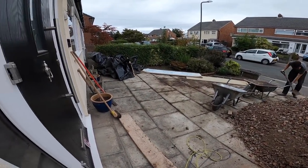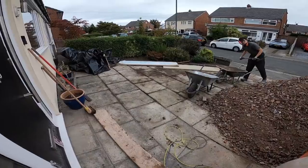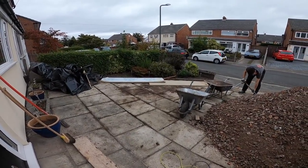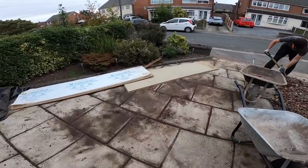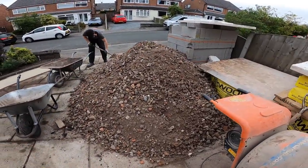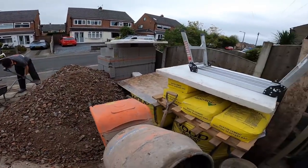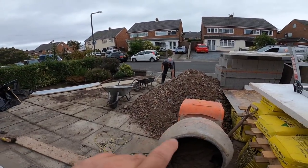So we had the viscreen down, which is a bit of a pain, but we didn't want to get the drivers too mucky, so we're left with a bit where the viscreen's ripped. But when we're finished, this will be getting jet washed. So it looks like before we got here. There's our hardcore. Just fantastic driver.